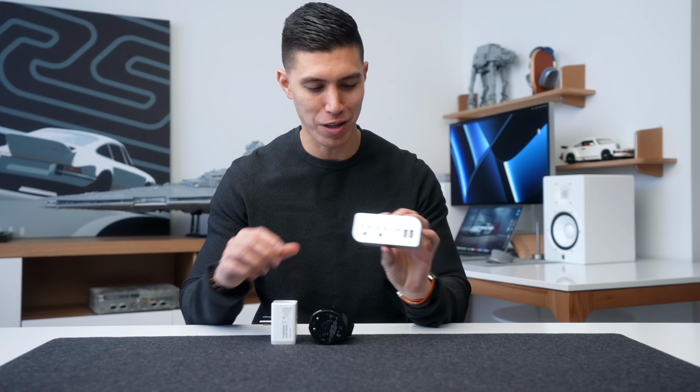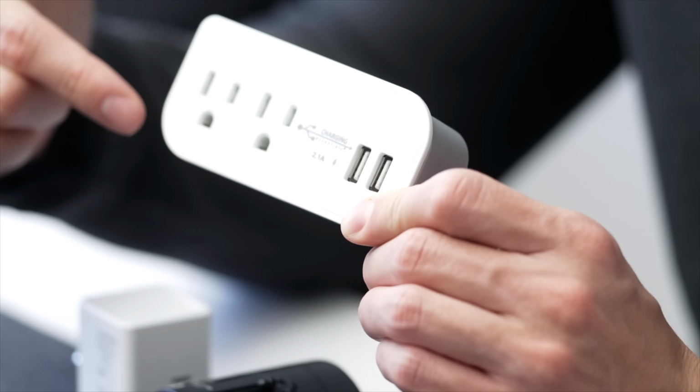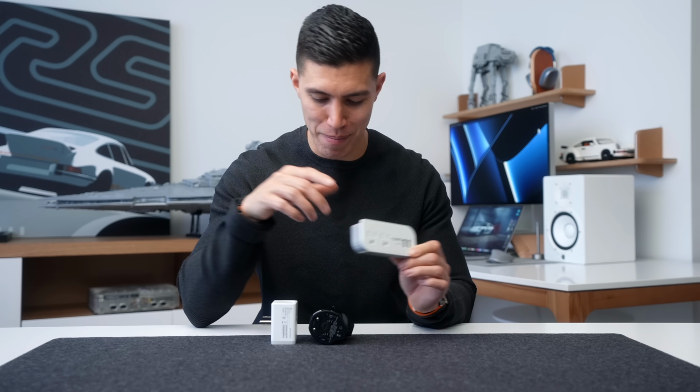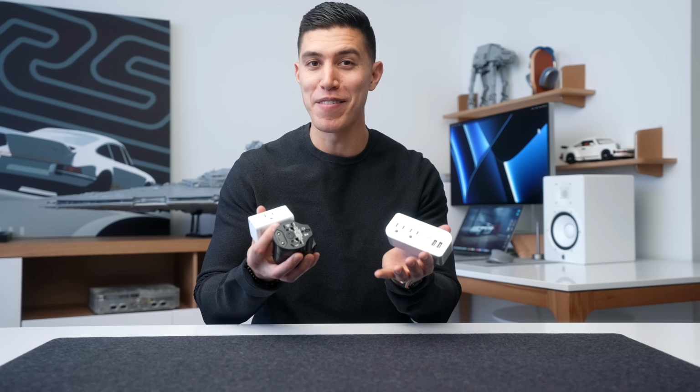And this one we kind of included just because it gives you access to 2 charging ports, or I guess 2 normal voltage ports and 2 classic USB-A ports. So I'll just kind of include these all together, just really handy to have in your travel pack.